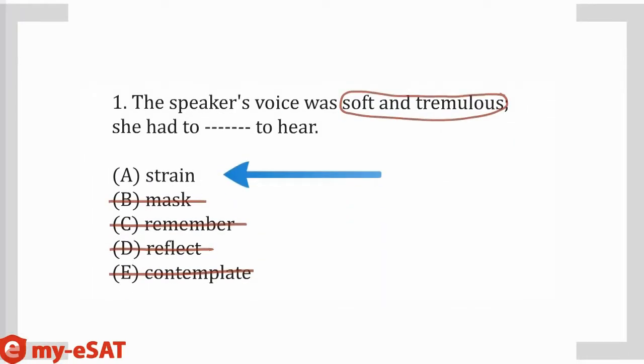Now it's time to look at the answer choices. I can cross off mask, remember, reflect, and contemplate because none of these words means anything similar to try very hard or has anything to do with having trouble hearing. Answer choice A, strain, on the other hand, makes great sense. If a voice is soft, you definitely would have to strain to hear. So that's our last step. We plug our answer choice back into the blank and make sure it all makes sense and sounds dandy. Well, it sure does. Sounds as sweet as pie. Time to put down the fork and move on.